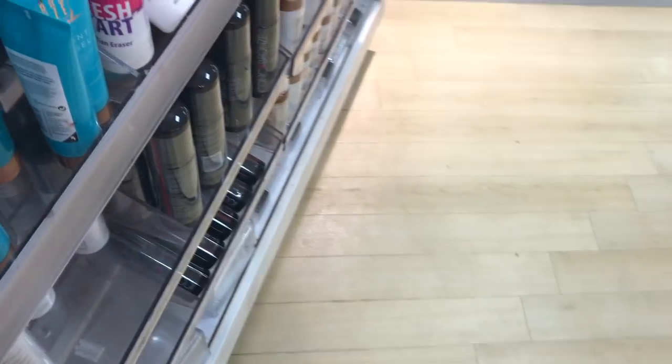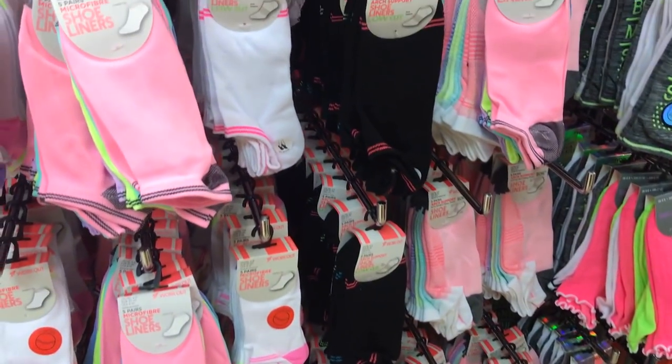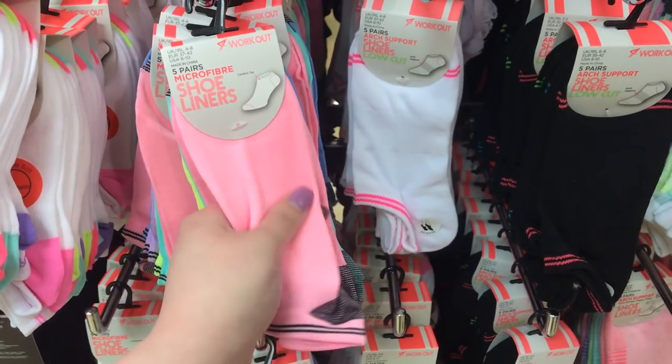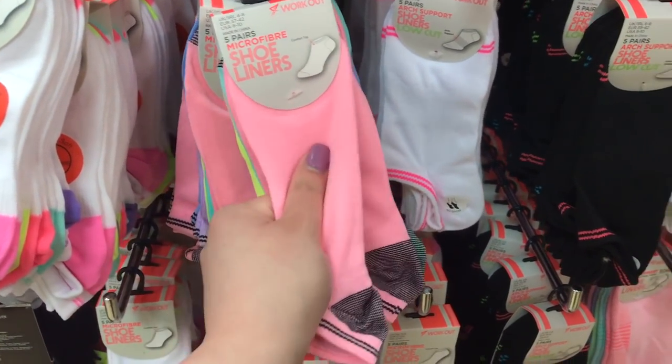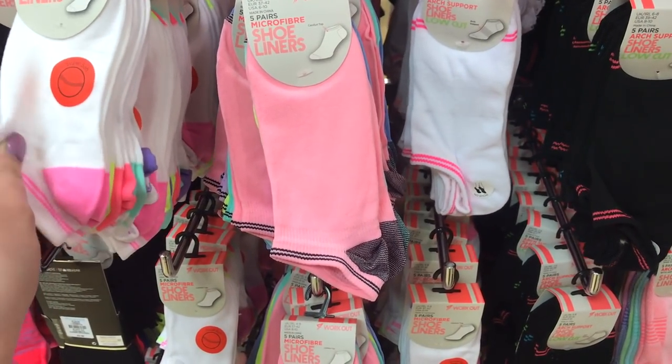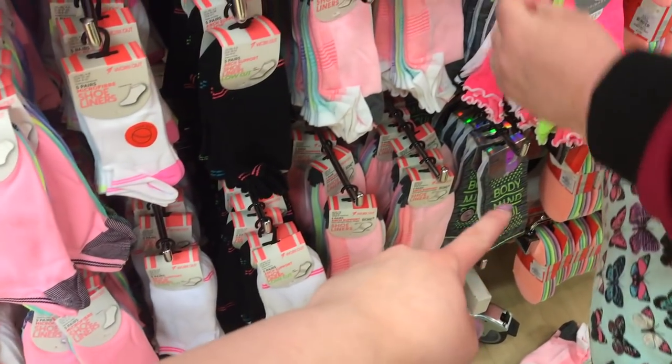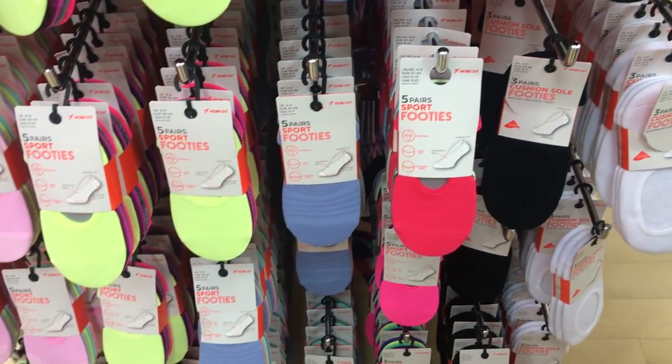Yeah. Tan and stuff. Yeah, I don't think anybody actually wants to know the socks. Shoe liners. Good, they're well soft. Feel them. Feel well soft. Microfiber shoe liners. Oh, slipping all over the place. Body, mind and soul. Footsies, sport footsies.